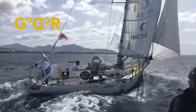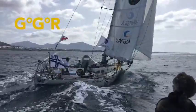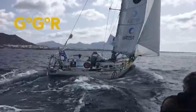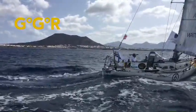Okay. Wow, that's some hull wave there. That's very impressive. Okay. Let's see if we can get that in there.